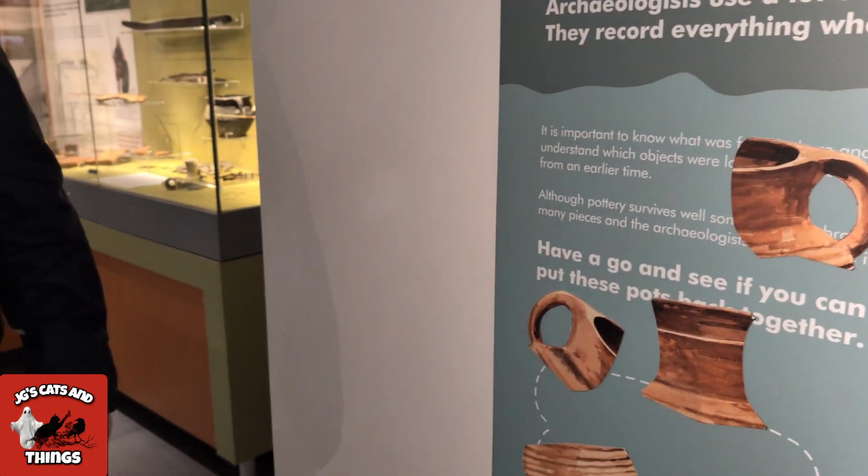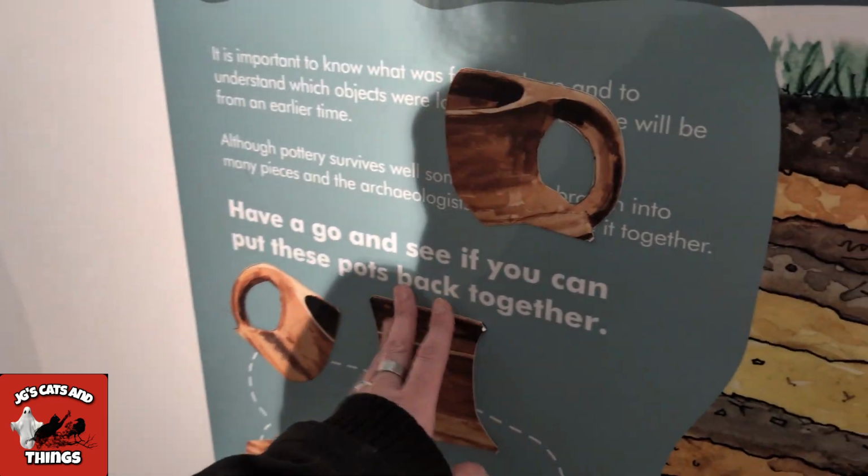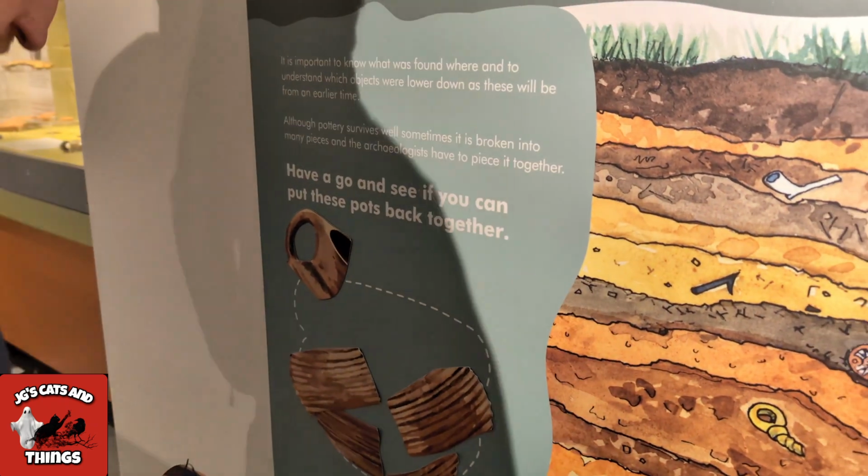It says, have a go, see if you can put those pots together. Well, I don't even know if they do move. So Simon's going to have a go. Let's see if he does well.